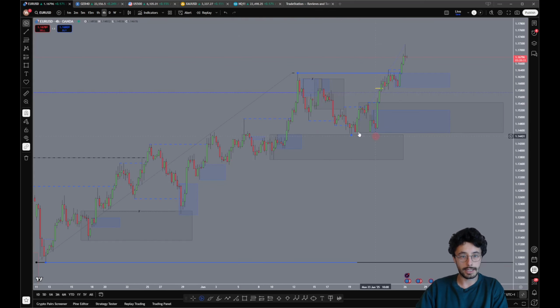We pulled back into this area of demand, got a reaction, pulled back quite close to it, so this low was protected, and then we've had a huge move up. So we've now got this demand here that led to this impulsive move, and then we've got this demand here which led to the break of the internal structure.